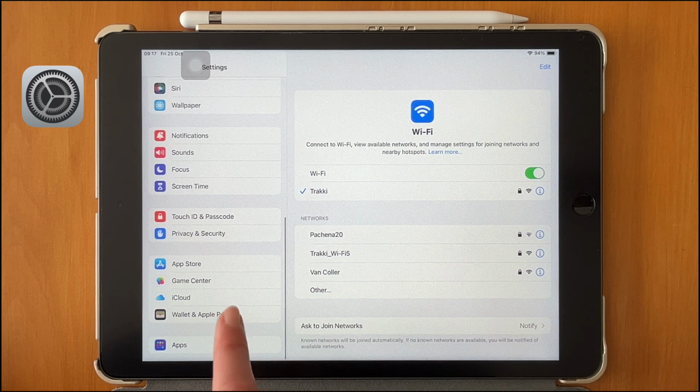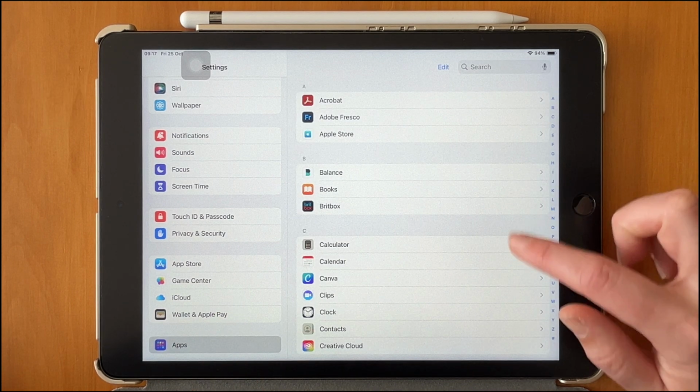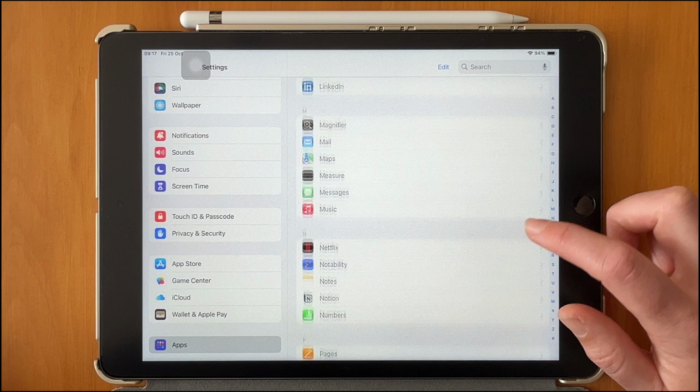No more endless searching through the settings to find the app you need. Now it's all in one spot for easy access.